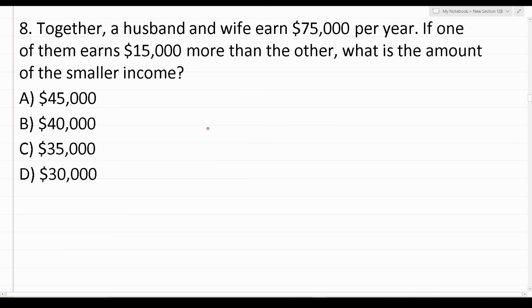That said, we don't know how much either of them earns. And in math, we represent unknown values with the letter variable x. So I'm going to say one of them earns X number of dollars per year. And let's go back to the question and see what else we can fill in. If one of them earns $15,000 more than the other. So this is one person right here.